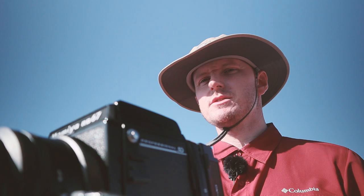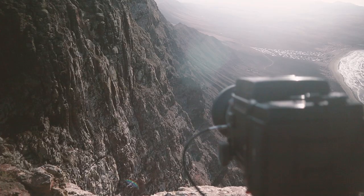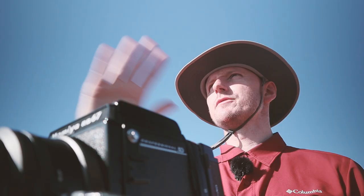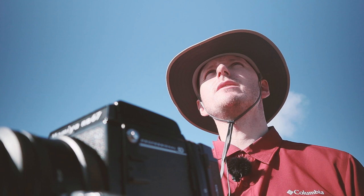So I'm back on the cliffs that I was at a couple of nights ago, and this time there's no cloud. There's quite a grand view of the ridge of cliffs going off into the distant haze, and I've just made a couple of exposures on Portra 160. I'm on frame 8 of 10 on this particular roll, so what I'll do now is basically wait and take a few more exposures of this scene as the light changes.